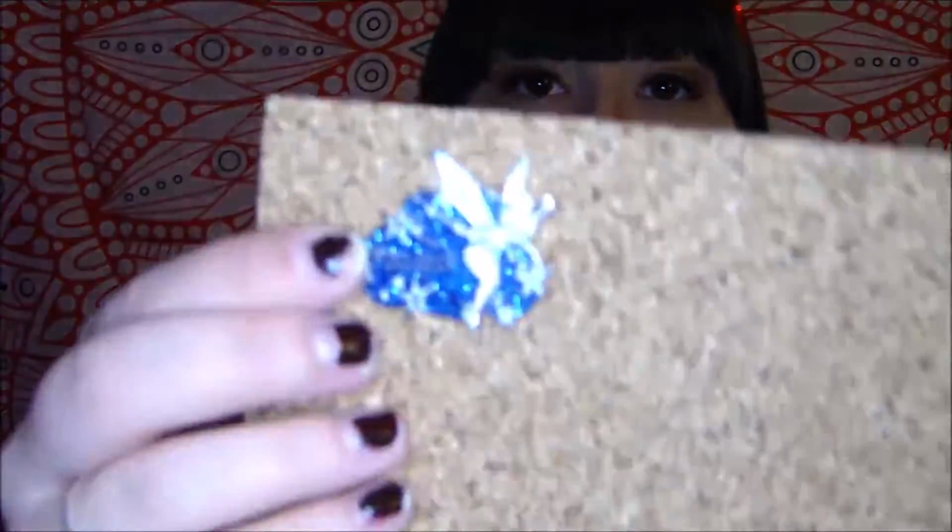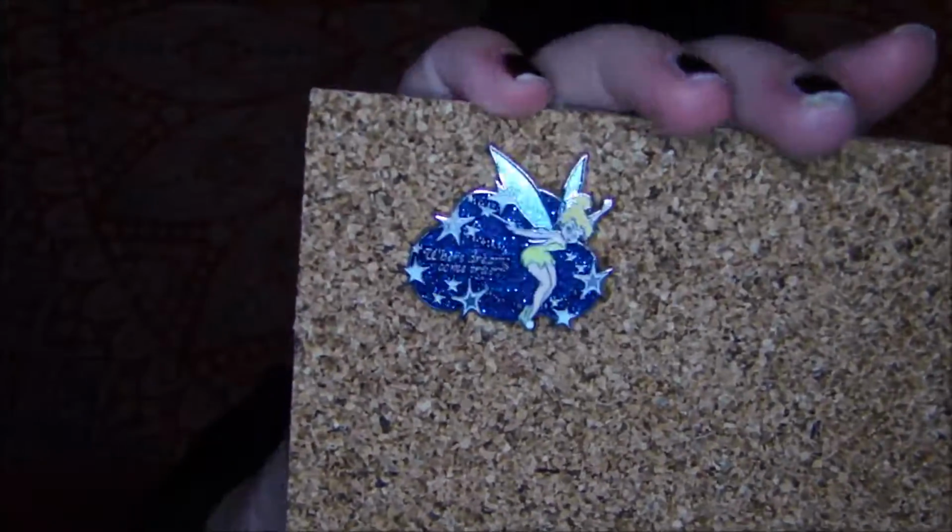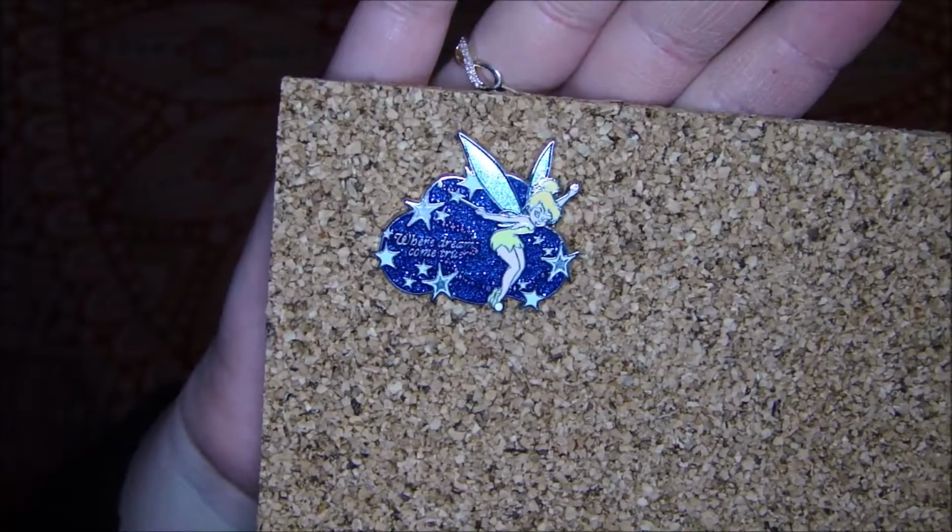Next one is a really cool pin. I want to say I got this back in 2009 as well. It is a Tinkerbell Where Dreams Come True pin, but if you look on the back of this pin, it says, I forget what it says. So in the back it says exclusive pixie dust pin, and when I actually received this pin, it was from a cast member, and from reading that, I would guess that you can only get gifted that pin and pixie dusted that pin. It's not something you can just go out and buy.